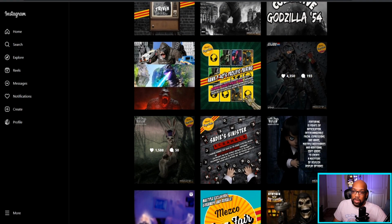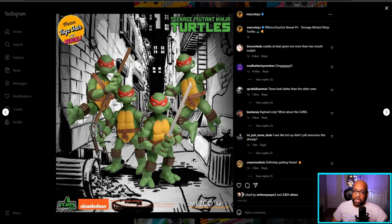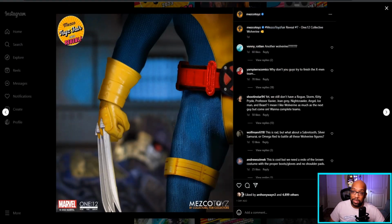It's delightful. Another reveal here is from the 112 Collective. This is G.I. Joe Firefly figure here. And then another set of figures that were revealed are the Teenage Mutant Ninja Turtles, the comic book version. So, they all have the red bandanas. So they got those that are coming out. And then here is another from the 112 Collective line, the Shadow. And then our best buddy, Wolverine. Another 112 Collective figure. We only get to see what I'm assuming is his right hand here, but he's wearing that classic blue and yellow X-Men suit.